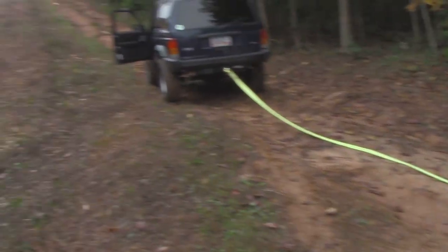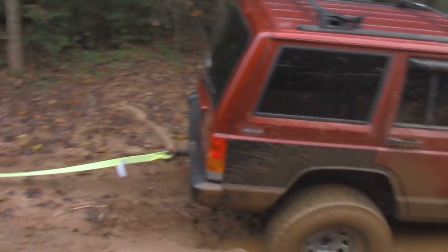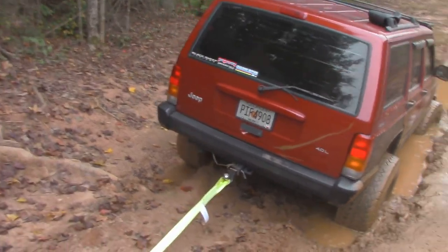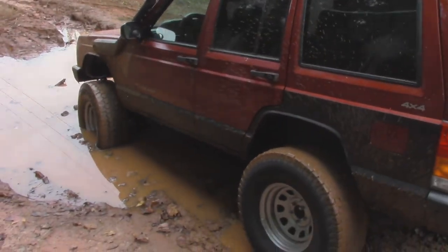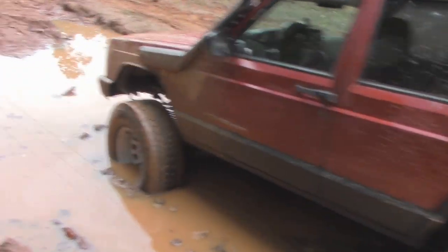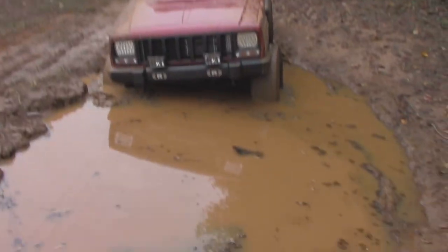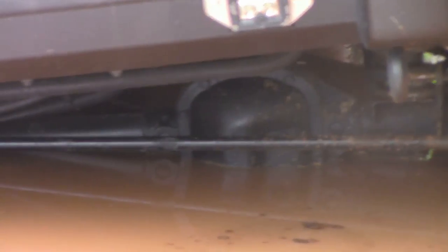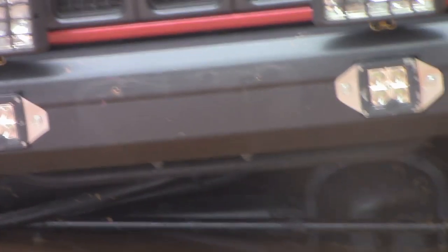So we have a tow strap hooked to David's Jeep, and we're going to attempt to rescue my Jeep because this is my daily driver. So we're gonna set you guys up and get a good shot of it, hopefully. But this side doesn't look that bad, but it's the front. The front. So, yeah, pretty stuck. If you look, my front diff, I don't know if you can see it, is kind of underwater, so that's where the problem is. So, all right, let's get to it.